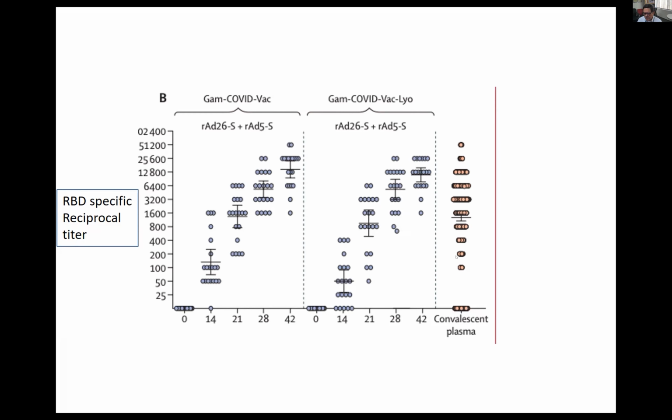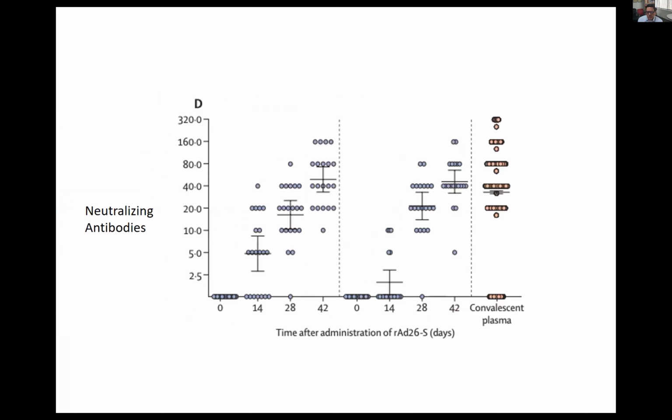And again, they use also a very similar idea. They compare with convalescent plasma from Russian patients that had recovered from COVID-19. So these are the levels of antibodies, which you can see are similar to the levels achieved in day 28 and 42 with this vaccine. So apparent good immune response.